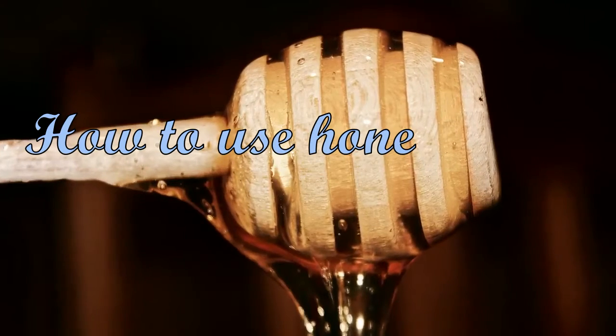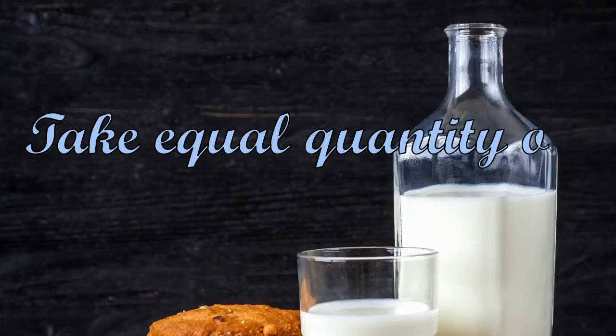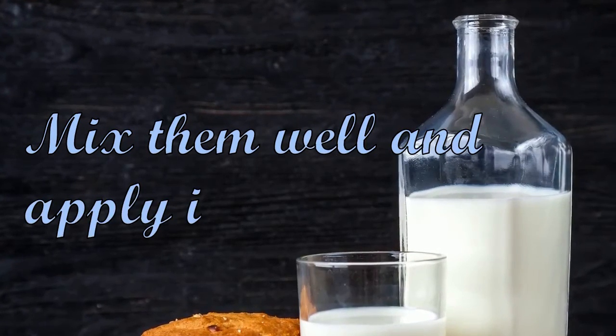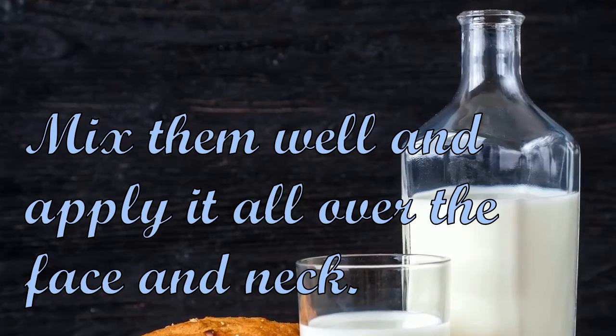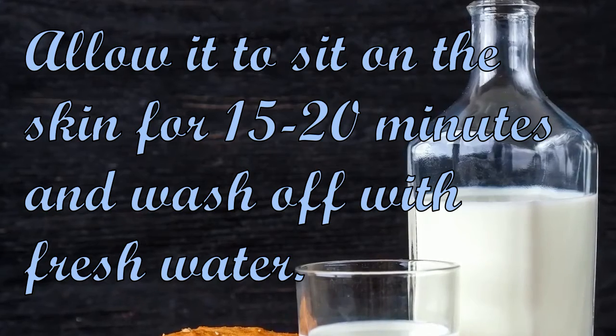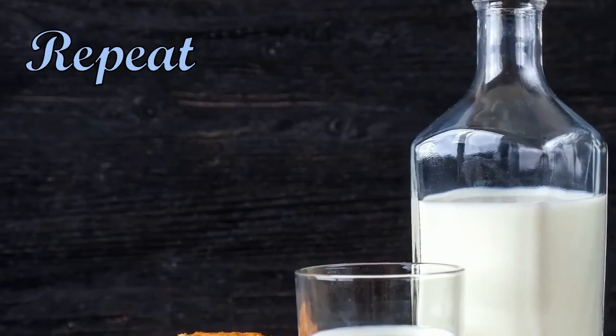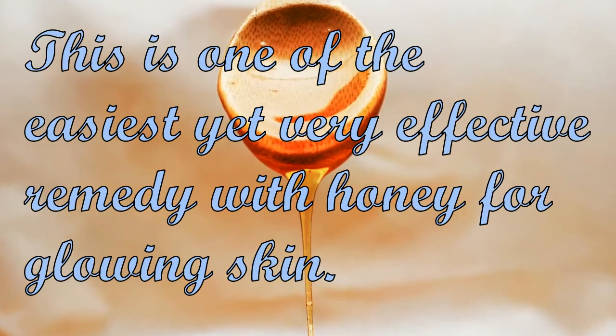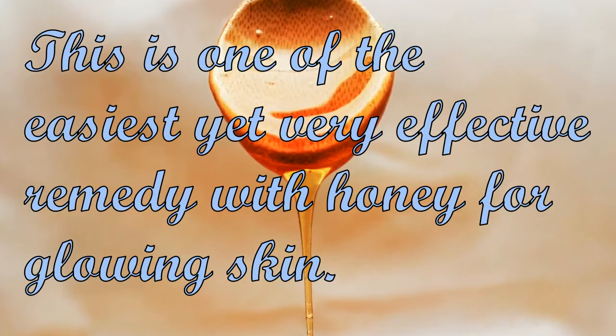How to use honey and raw milk. Take equal quantity of raw milk as well as honey in a bowl. Mix them well and apply it all over the face and neck. Allow it to sit on the skin for 15 to 20 minutes and wash off with fresh water. Repeat every alternate day. This is one of the easiest yet very effective remedies with honey for glowing skin.